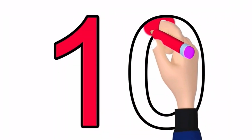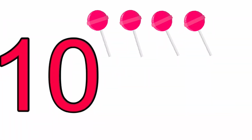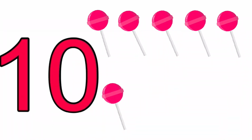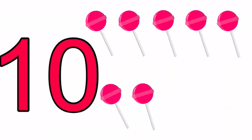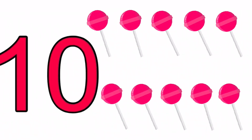10. 1, 2, 3, 4, 5, 6, 7, 8, 9, 10. 10 lollipops.